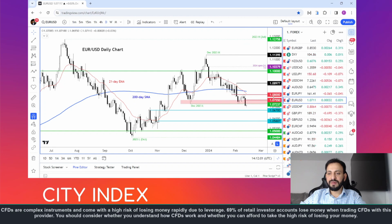The line in the sand now is at 108, which was the high from earlier this week, and a daily close above that level I think would be a bullish technical development. Assuming that doesn't happen, we could see 106.70 next, this blue line here. Below that 105.80, the high of this hammer candle could be the next downside target.